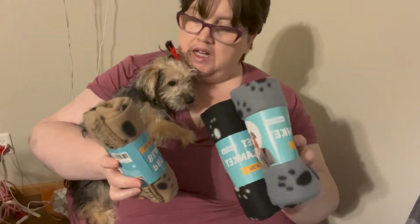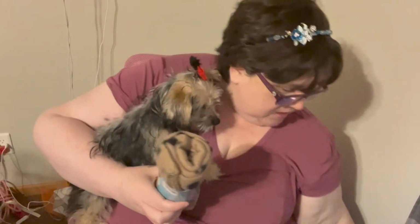Okay, another thing I got, which I haven't used yet, I'm just now cleaning her kennel for the first time, is 3 little puppy blankets, which will be also nice in her kennel with the pee pads.